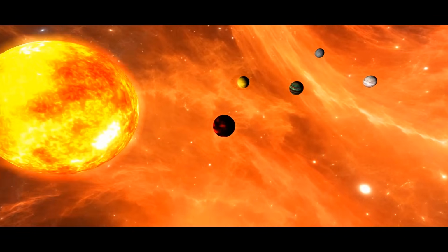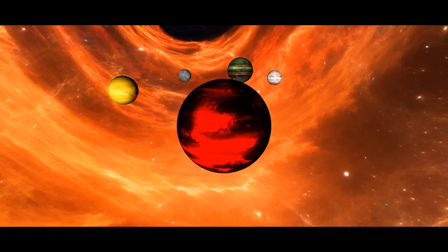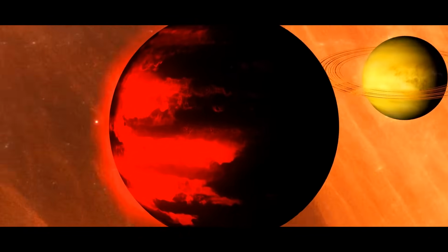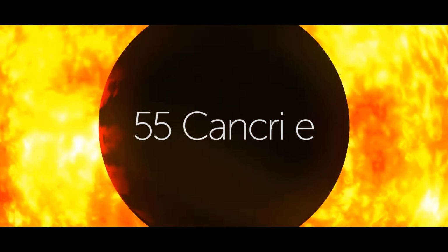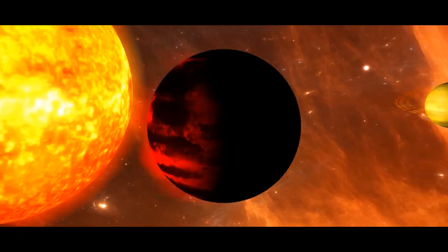In the star system of 55 Cancri, there are 5 planets, 4 of which are gas giants similar to Jupiter and Saturn. But the 5th one, or rather, the first, because it's closest to the star, is different in a most horrible way. 55 Cancri E is so close to its sun that half the planet's surface is a literal ocean of molten lava.